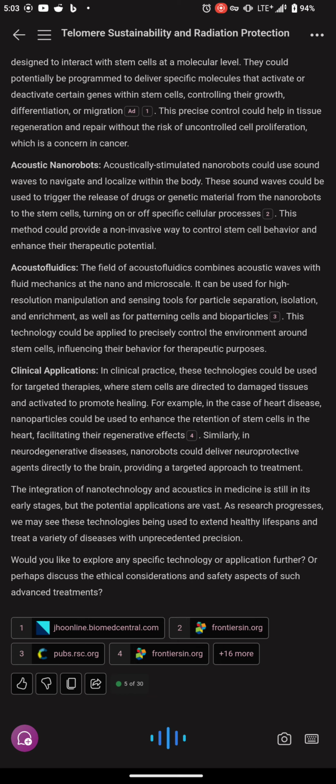Similarly, in neurodegenerative diseases, nanorobots could deliver neuroprotective agents directly to the brain, providing a targeted approach to treatment. The integration of nanotechnology and acoustics in medicine is still in its early stages, but the potential applications are vast. As research progresses, we may see these technologies being used to extend healthy lifespans and treat a variety of diseases with unprecedented precision. Would you like to explore any specific technology or application further? Or perhaps discuss the ethical considerations and safety aspects?